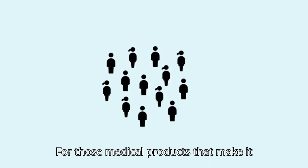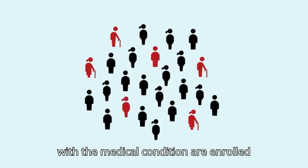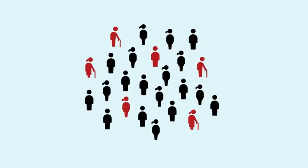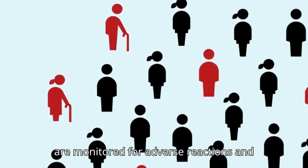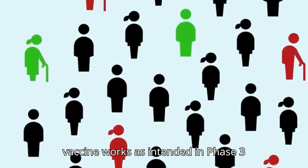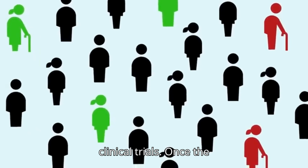For those medical products that make it on to Phase 2 clinical trials, people with the medical condition are enrolled to study safety and side effects. For the medical products that make it past Phase 2, volunteers with the disease are monitored for adverse reactions and to make sure the drug or childhood vaccine works as intended in Phase 3 clinical trials.